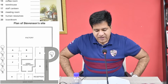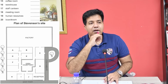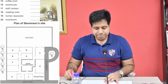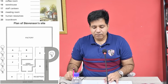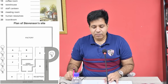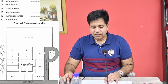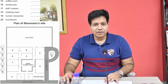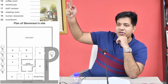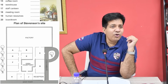Question number 16, warehouse. Now let's see where is the warehouse. The factory is the very big room on the far side of the site. Next to it is the warehouse, which can be accessed by lorries going up the road to the turning area at the end. You can get to the warehouse by crossing to the far side of the courtyard, and then the door is on your right. She's given us 2 routes there. 2 routes. Option C? No.